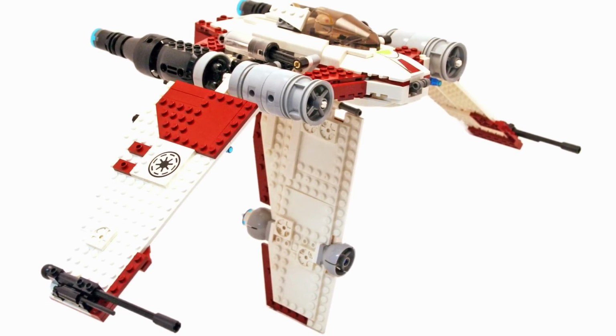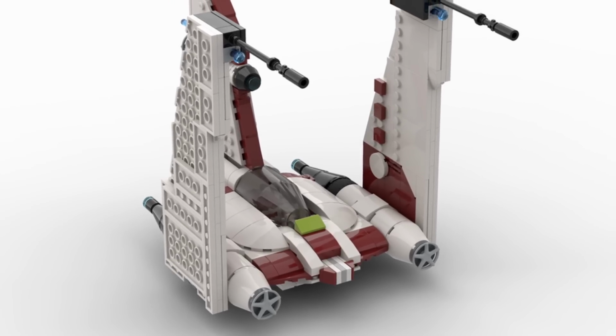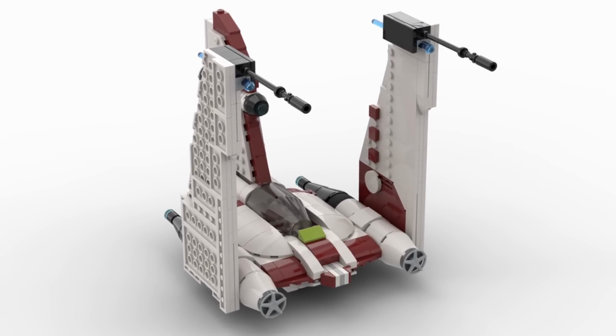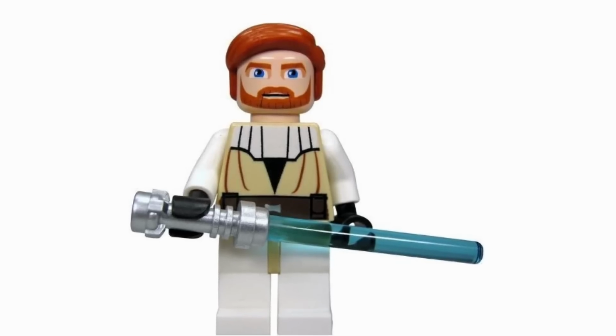Not to mention these minifigures are amazing. Only 3 of them, so there could be more, but I don't even care because you're going to get a clone pilot and Obi-Wan as well as Ventress. That's a really stacked lineup, and I'm including the clone pilot in there. All three of them are going to be really exciting to get.